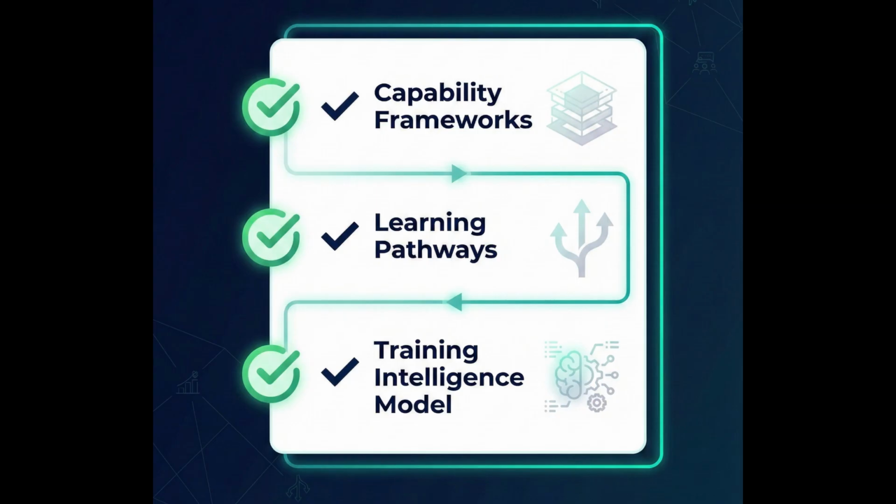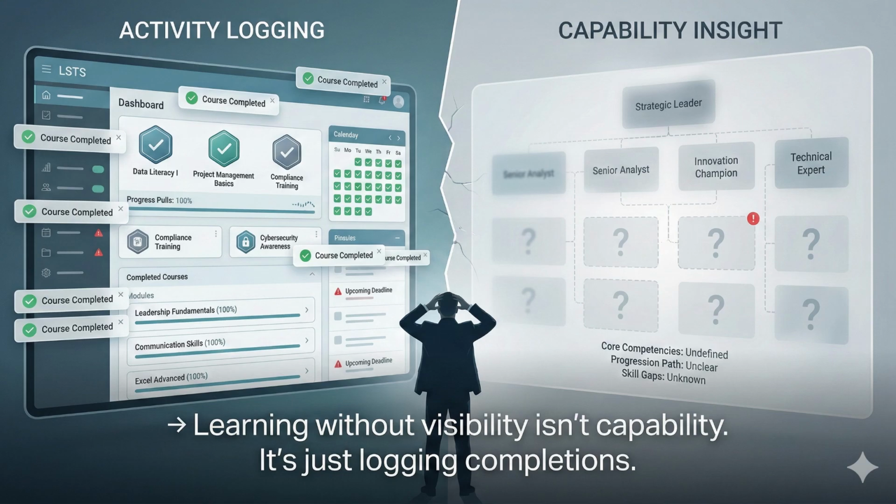This is solvable, but not by stacking more content. What's needed is structure, behind the scenes. So that means capability frameworks that define what your roles actually require, pathways that show how micro-learning connects to macro outcomes, and systems similar to platforms like our training intelligence model that track, analyse and present learning in a way that leaders can use. Because if your people are learning but you can't see what it adds to, you're not building capability, you're just logging completions.